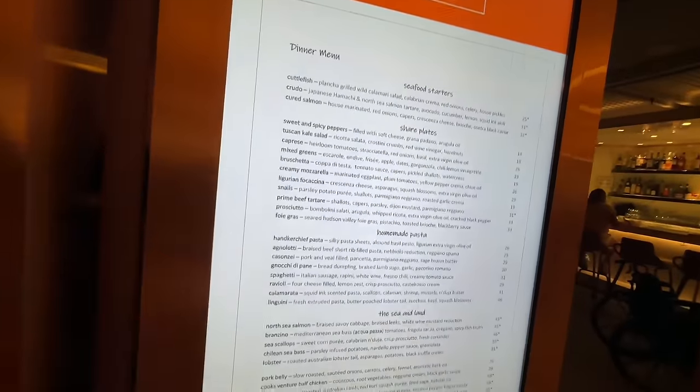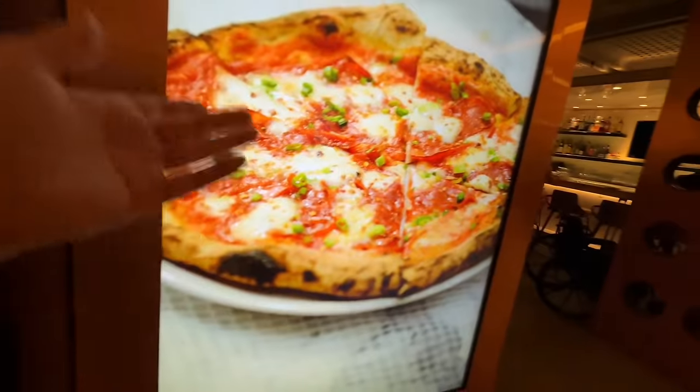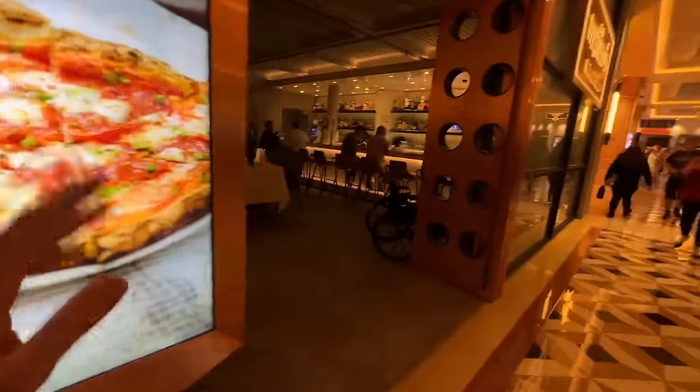And I don't know if you can see that, but it's homemade pasta. This is what's really intriguing to me. The handkerchief pasta, the agnolotti. All right, it's disappeared. It went by really fast. All right, let's keep moving then.